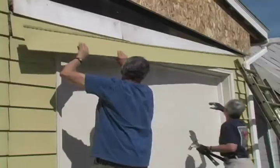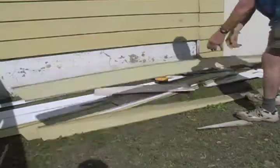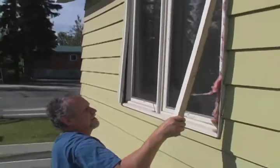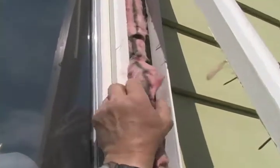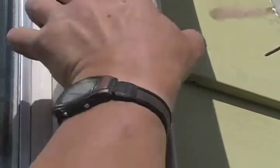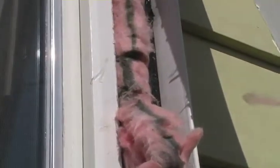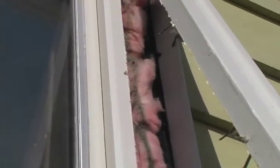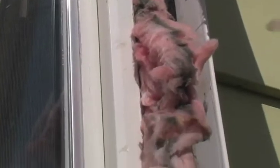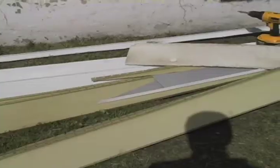We also remove the old siding, which will be reused on a different house. And I noticed some additional problem areas when we remove the window trim. We have this nice pink insulation here that was stuffed in between the frame wall and the window, which is great, took up that space nicely. But this black indicates that's dirt, dust from the inside that came out with the air moving between the window and the frame of the building. So there's been air leakage, even though it's well insulated. This prevents heat conduction, but you still have air movement through it.